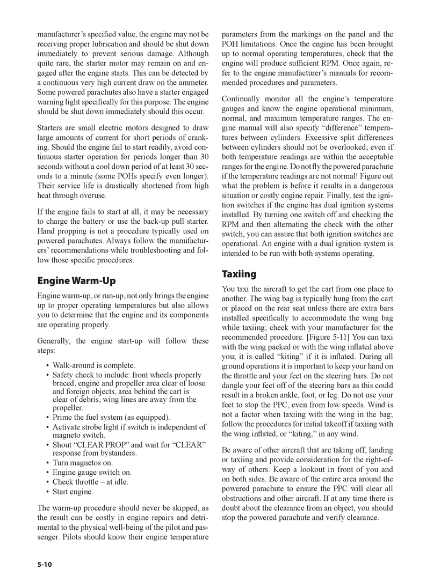Although quite rare, the starter motor may remain on and engaged after the engine starts. This can be detected by a continuous very high current draw on the ammeter. Some powered parachutes also have a starter engaged warning light specifically for this purpose. The engine should be shut down immediately should this occur.